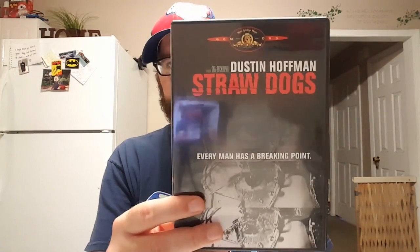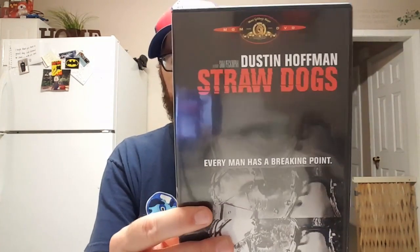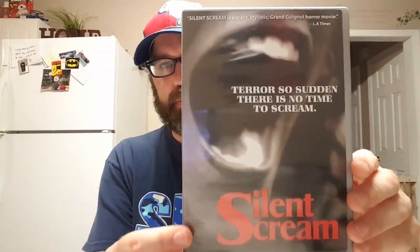Straw Dogs, Dustin Hoffman movie, goes for around 10 bucks. I got that for 50 cents. This was a fantastic find, and that is Silent Scream. This is out of print and sells for $25 or more.